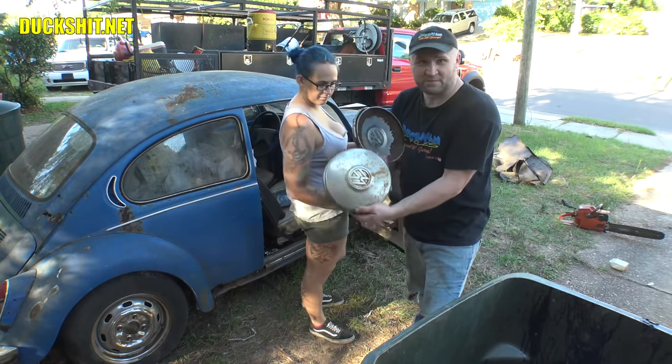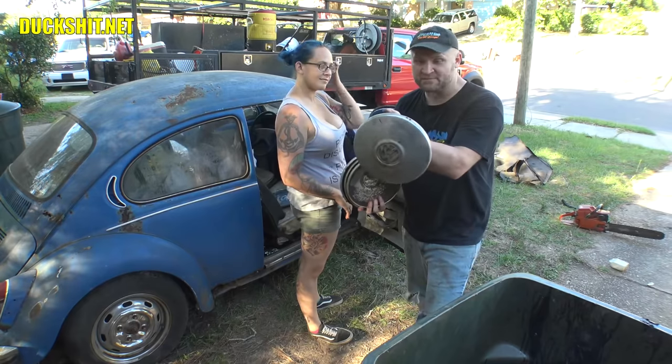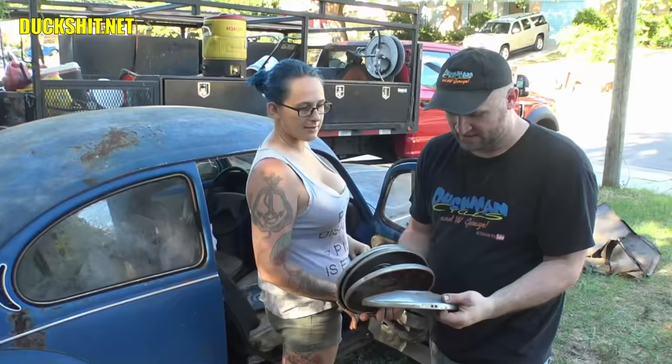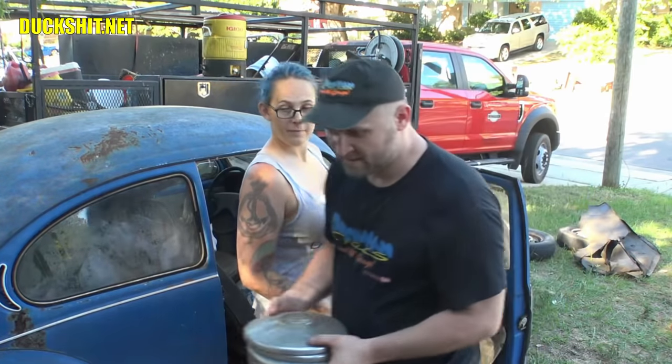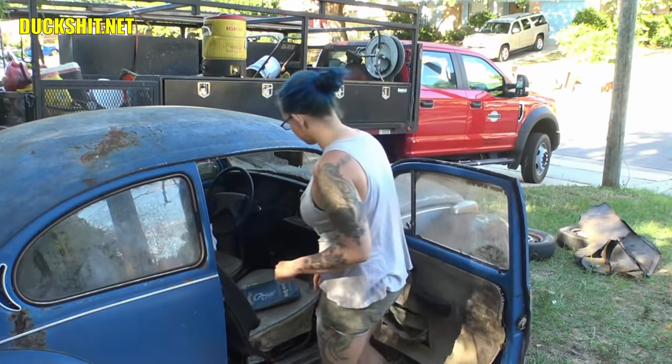They look pretty rusty, but I'll show you guys how to do this. You can clean up these hubcaps that are even that rusty and make them look brand new again. Cat piss? No. No, actually. I mean, you could, but it might hurt the chrome. But yeah, I'll show you a way.